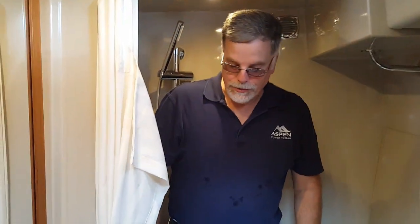Okay, so we're in the port head. There are two heads in the boat, two showers. That's special in a 40, kind of unusual. But if you have guests, it's super nice to be able to have two showers, and everybody can get going in the morning. You don't have to wait to cycle through the bathroom.